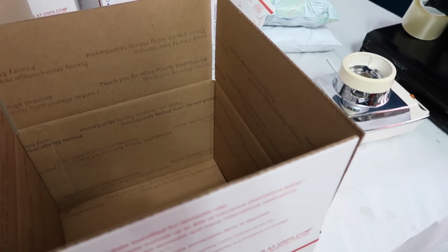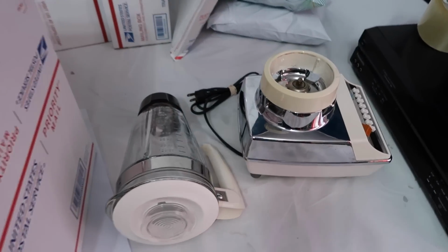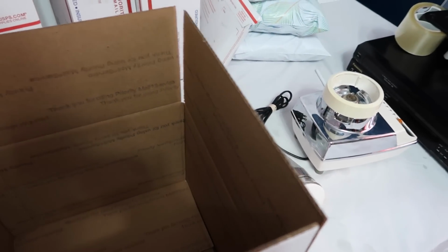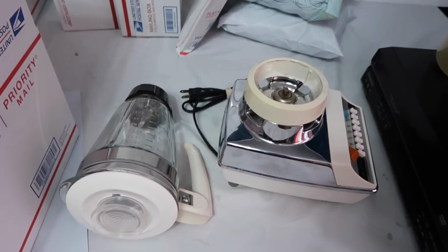It's a pretty simple thing to pack, especially once you've done them a couple of times.